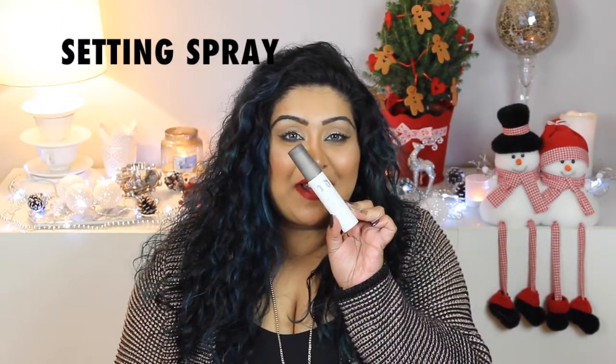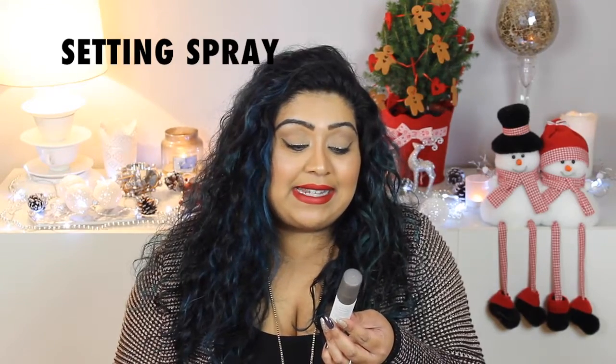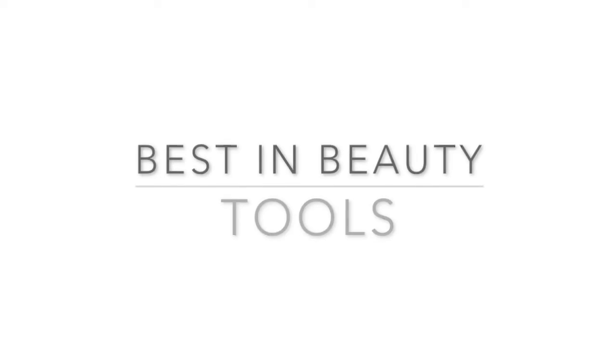My favourite setting spray has to be the Urban Decay De-Slick Makeup Setting Spray. This is amazing. It makes your makeup last forever. It's sweat-proof, dance-proof, your makeup stays forever. It's amazing.